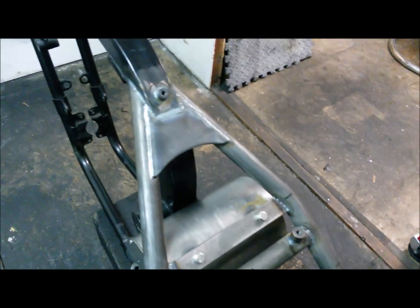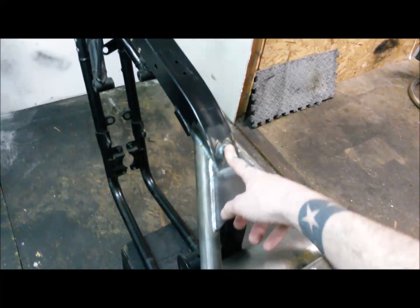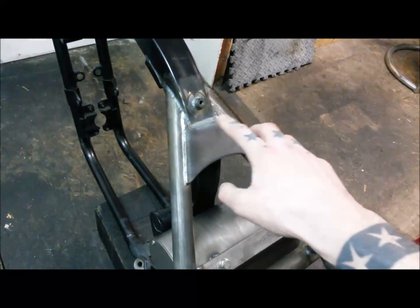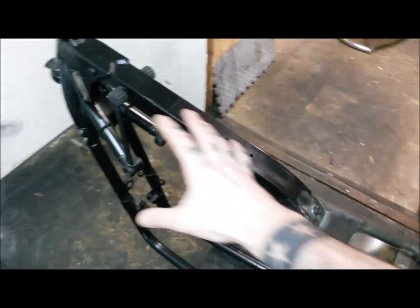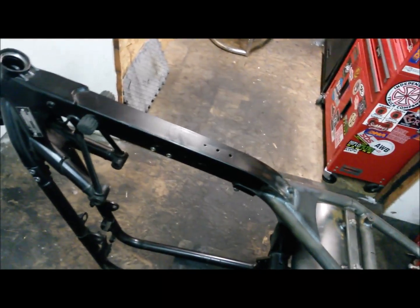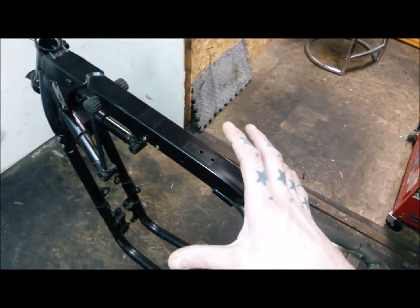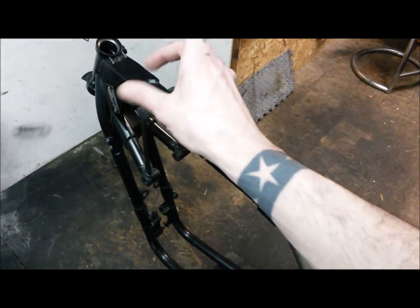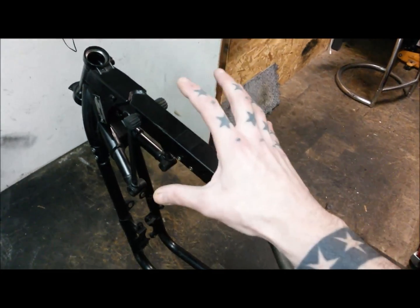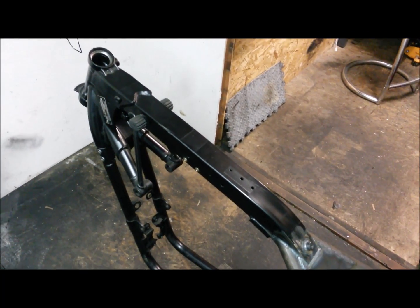So there we go. I've got a bung in ready for the tank mounting. So the tank will have to be modified. While we're talking about that, we'll go into why I've used the stock frame and just modified it. One of the things I wanted to do was keep the Bonneville tank. I wanted this bike to have the Bonneville tank. I like the Bonneville tank.